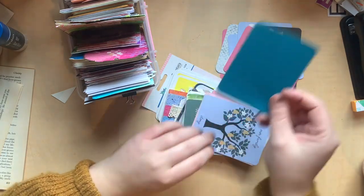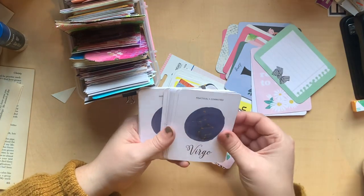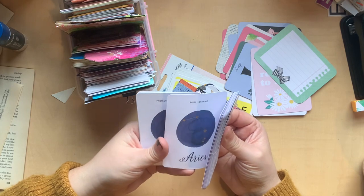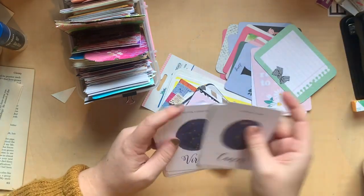This is a beautiful colour. That one's just a plain one. So I might pull that out and just see if we want to use it. Oh, we could put in a... Where is it? Here, Cancer. That is my star sign. And it's what we're in at the moment. So we could use that.